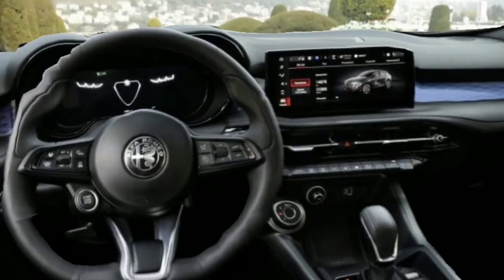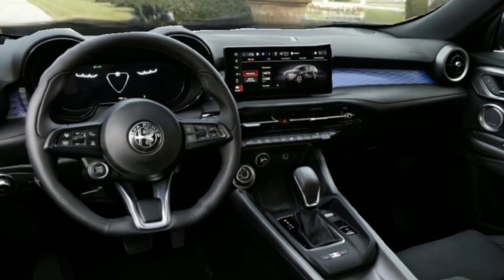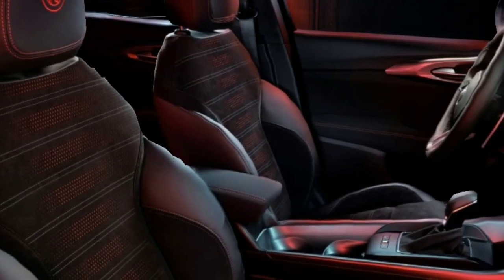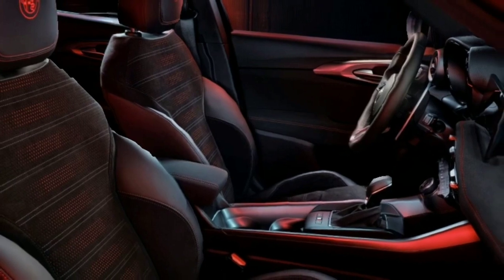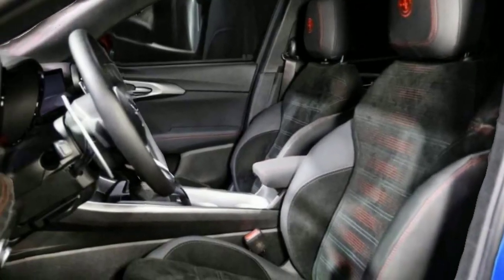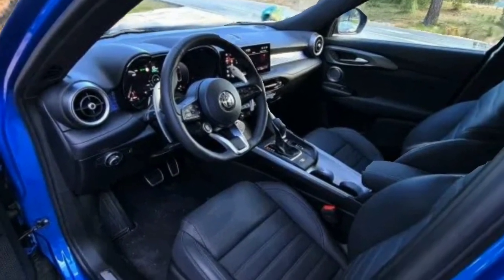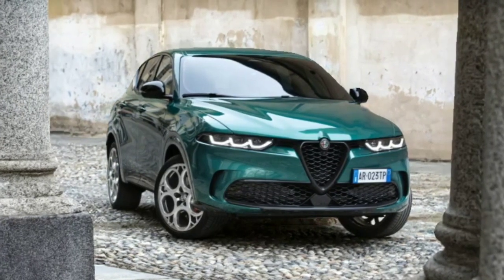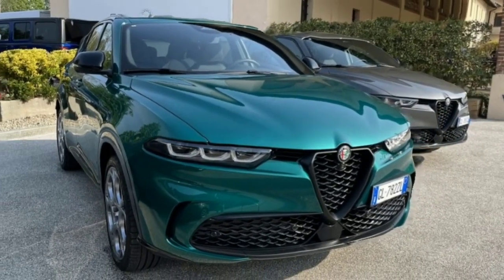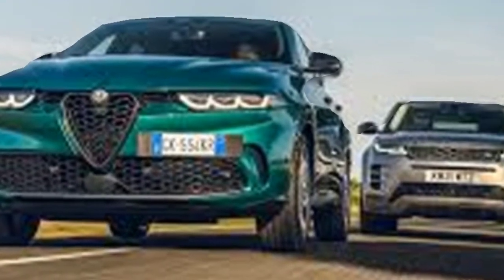Therefore, despite the Tonale's initial appearance of being sporty, it actually offers little reward. The handling and weight both work against the Tonale's desire to be a dynamic vehicle. Even with the DNA drive selection set to D, handling is a little stiff, and it's challenging to achieve a nice flow around a series of curves. Even with adaptive dampers, which the Veloce also has, the Tonale still finds it difficult to control its weight over crests and bumps.